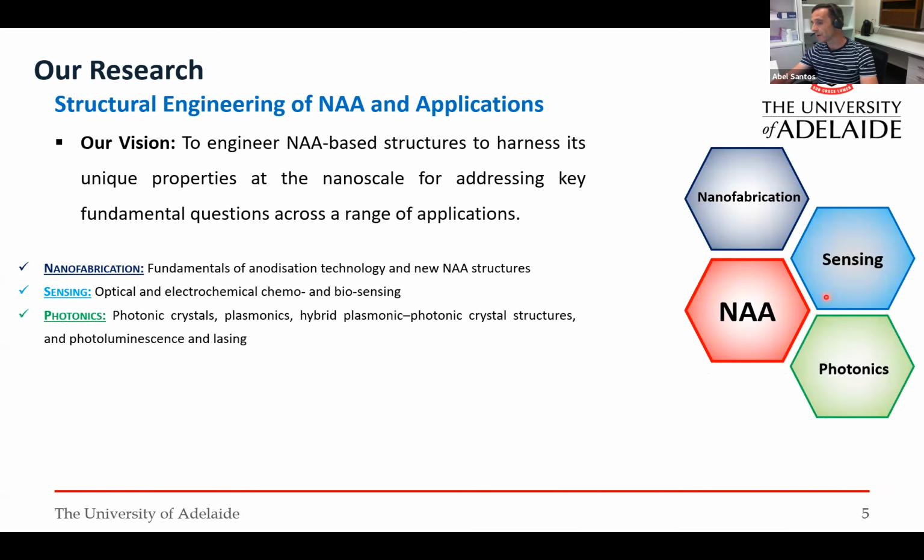Then photonics in general as well. This is something that we started together with Tushar, and then afterwards I decided to push it forward when I became an independent investigator. So we create basically photonic crystals. We do also a bit of plasmonics, and now I have started doing some hybrid systems between plasmonic and photonic crystal structures, and then photoluminescence and lasing. I will show some examples later.